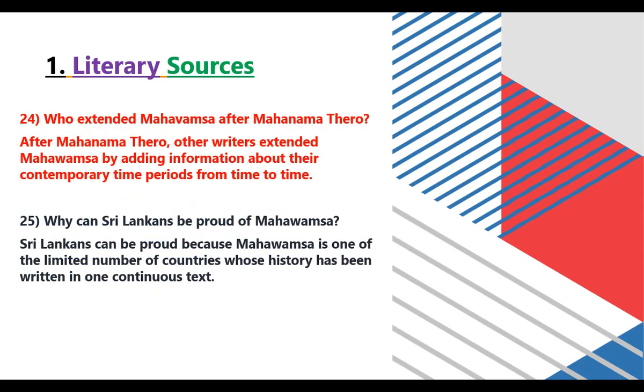Who extended Mahavamsa after Mahanama Thero? After Mahanama Thero, other writers extended Mahavamsa by adding information about their contemporary time periods from time to time. Why can Sri Lankans be proud of Mahavamsa? Sri Lankans can be proud of Mahavamsa because Sri Lanka is one of a limited number of countries whose history has been written in one continuous text.